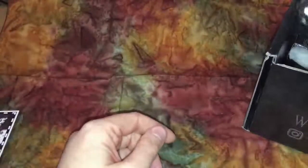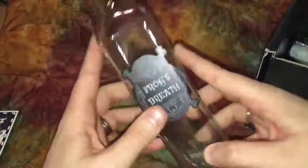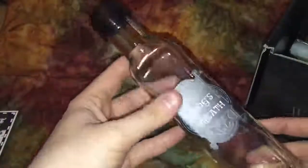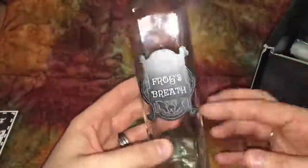So next out of the box is a bottle, an empty bottle with frog's breath written on it. It's quite a lot. Nice size bottle here. It's virtually the length of the box. Now, I'm guessing you could put a magical oil in this if you wanted to. Sorry, I'm not very good at keeping things in lens at the minute. You could put magical oil in here if you wanted to, or you could put your favourite tipple in here for parties and things. That would be quite entertaining.